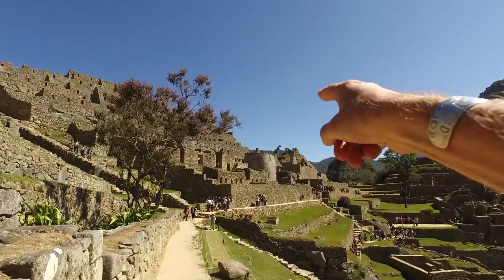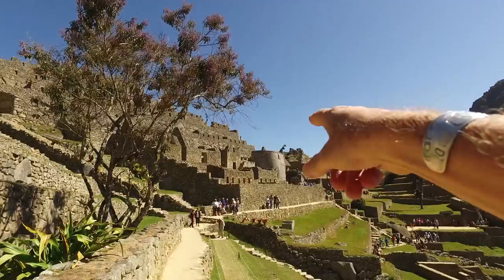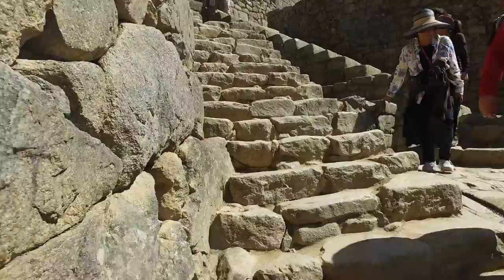This one clearly superior. Now, what most guides will tell you is that the finer construction is called Imperial Inca, and those were the great stonemasons, and the rest of the work was done by okay stonemasons, because the royal or imperial is where the royal Inca would be located, and the rest would just be for common people. But that's not the case.